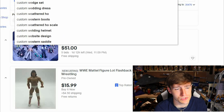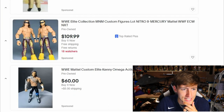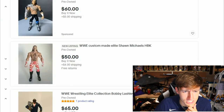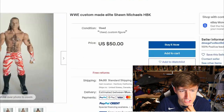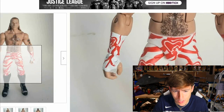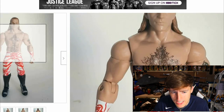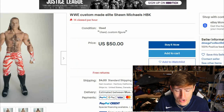Let's look at the customs. Vince McMahon, Mean Gene. Okay, so we got a little Joey Mercury and Johnny Nitro going on right there. Not bad. Moving on down. That's actually not bad right there. That's not a bad custom right there. Whoever hand-painted that, that's not bad at all. It does look to be hand-painted. However, that's not a bad custom, and they're not charging an arm and a leg for it.